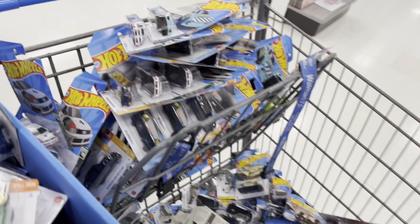So just at Toys R Us, looks like they got Black Bandits. No. Dang. I feel like these were here before, but just looks fresh when they're lined up there. Anyway, what else? Nothing. All stuff that's been here.